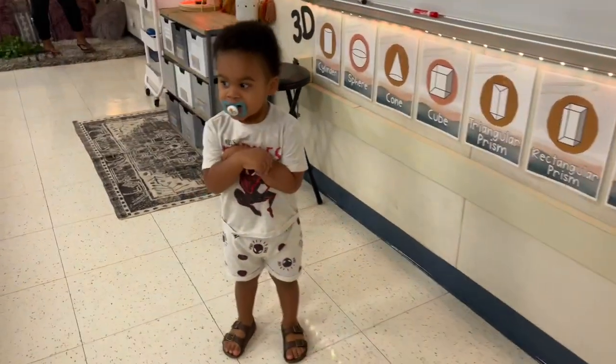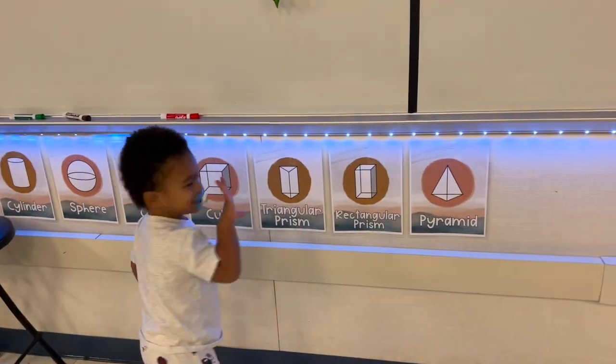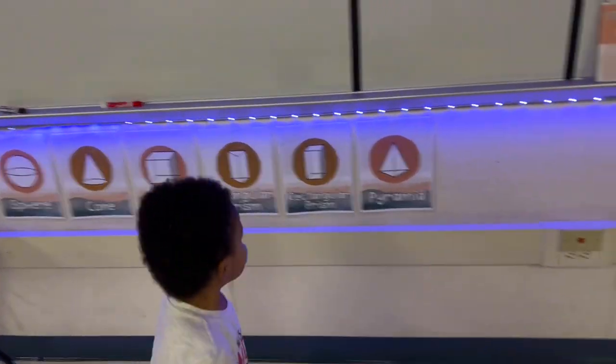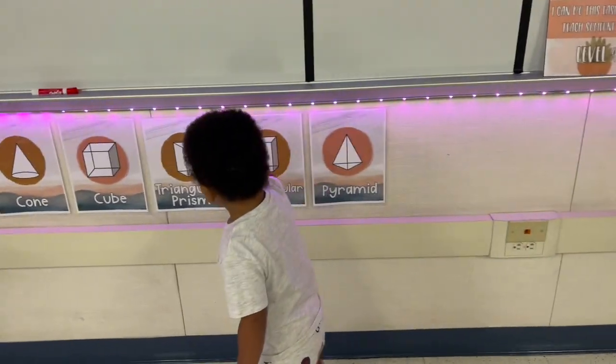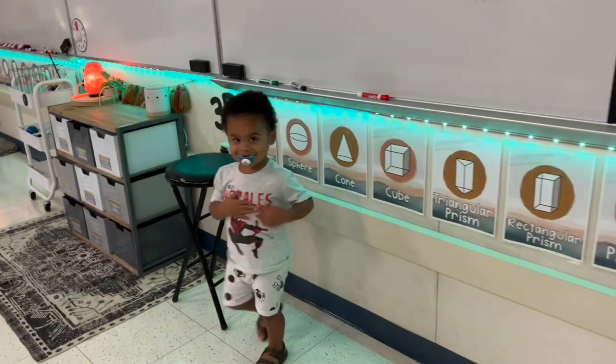Are you teaching me? Teach me the shapes, Ansem. What are they? Two. Wow.